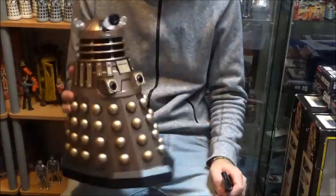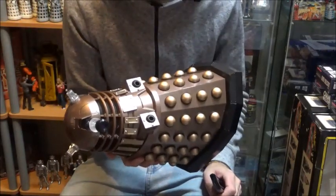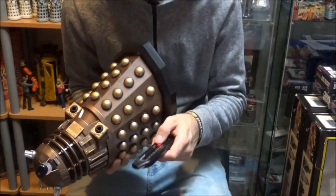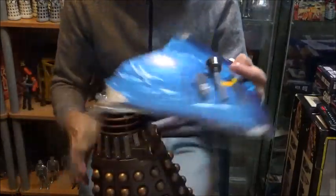Okay, so finally I've managed to get this Dalek out of his box. I hope you're still with me. And I've just noticed that this Dalek is a little bit naked. It hasn't got his limbs, so I'm going to go and find wherever I've thrown those and put those in as well. Hang on a minute. Ah, here they are.